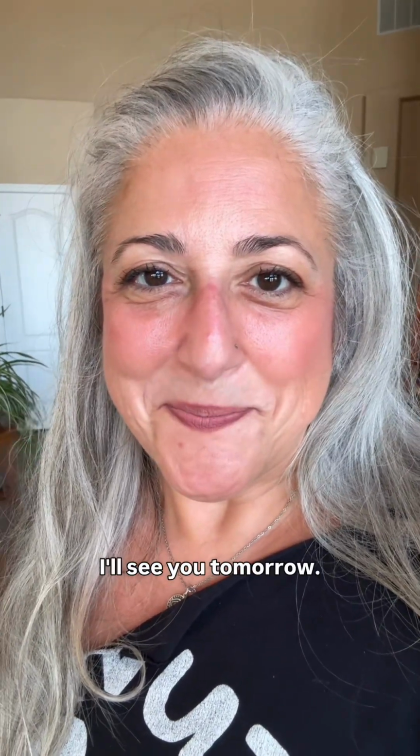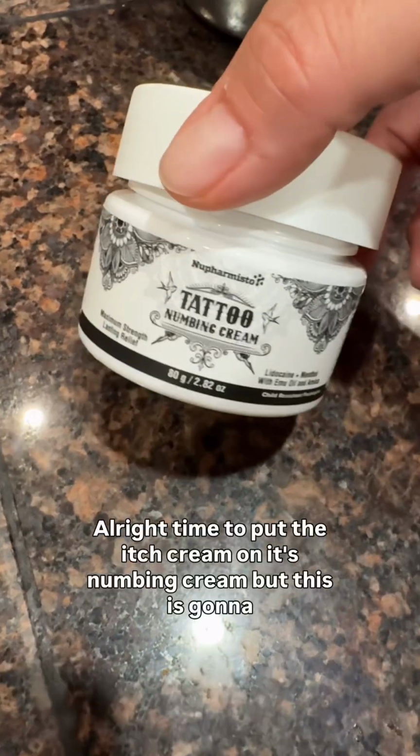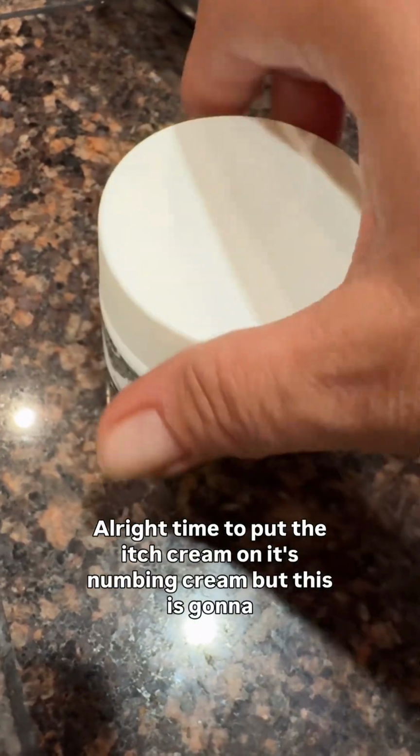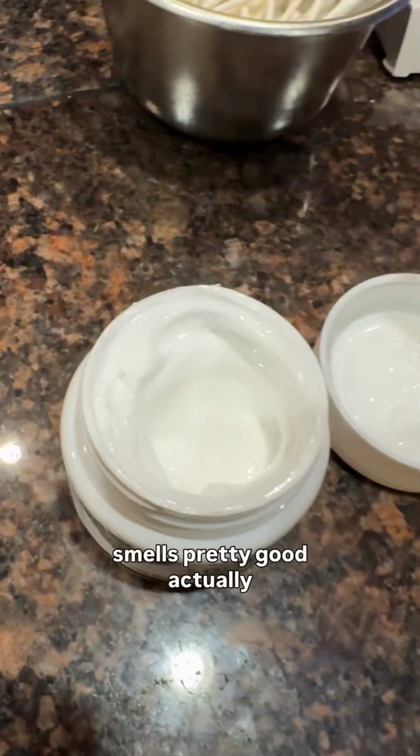I'll see you tomorrow. Get them taken off, and we'll put some of that stuff on you, okay? Okay. All right, time to put the itch cream on. It's numbing cream, but this is gonna help with his itch. It smells pretty good, actually.